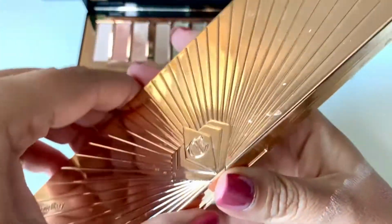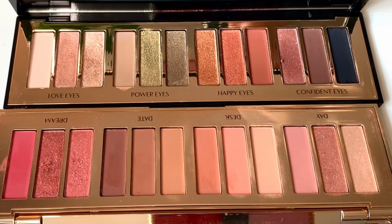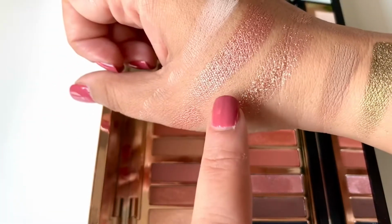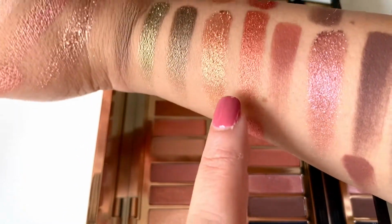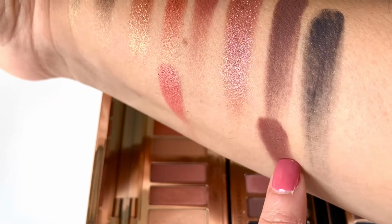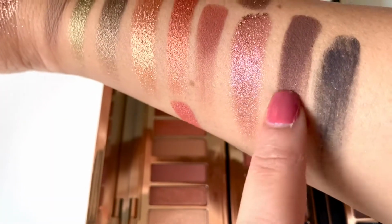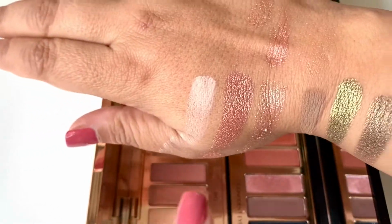Let's compare it with the Pillow Talk palette. So even in Pillow Talk, I could only find maybe just one shade, and they're also pretty different from each other. And maybe this and this, no, I think they're still quite different. And then the browns, you know, this is a lot smokier, more taupe-ish, very deep taupe. And this is a lot warmer. So again, they're quite different from each other.